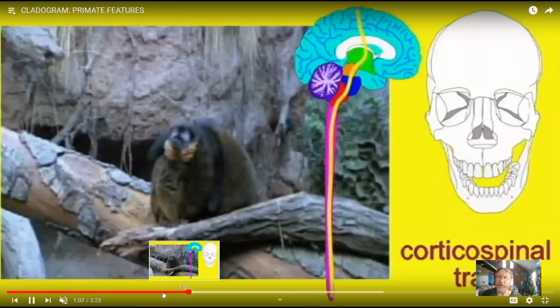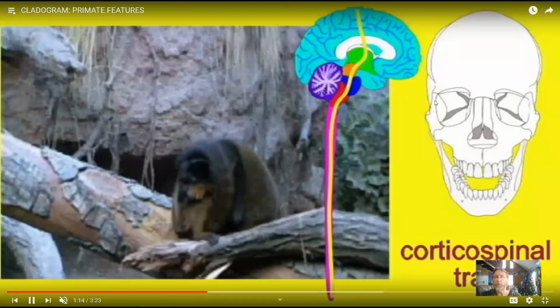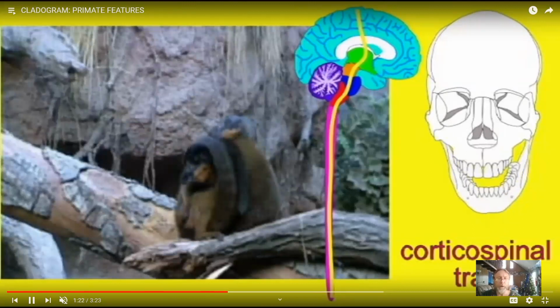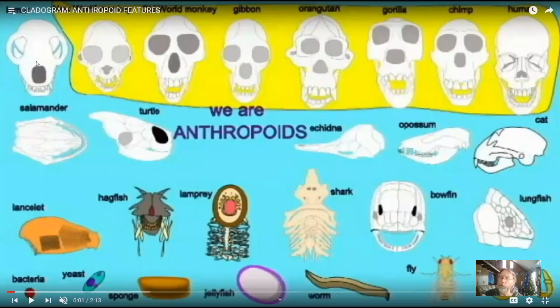So there's skeletal, there's nervous system, traits all over the body which define the primates, and that would include not only humans but also more primitive primates such as the lemurs, which you can find in Madagascar, or other primitive primates like the loris, which you can find in South Asia. The first primates are known from the beginning of the Eocene. By the end of the Eocene, there are anthropoid primates.